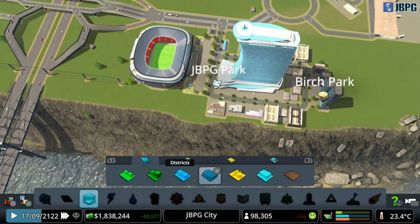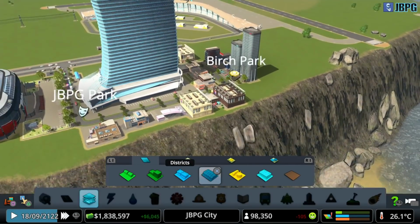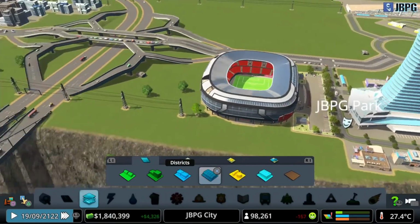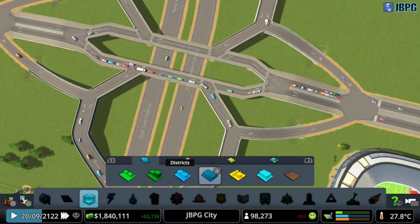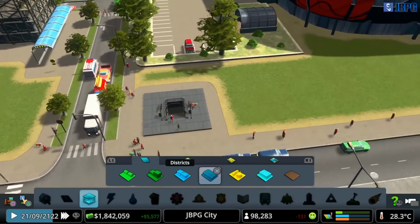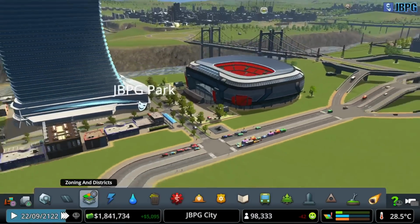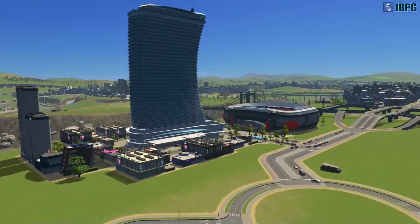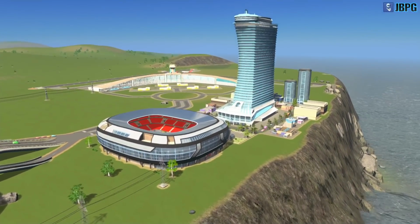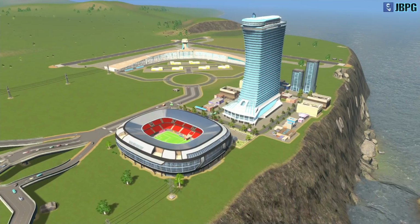My little football area with my football team, my luxury hotel, a couple of standard hotels, and a nice little bit of, you know, zone-specific commercial just there as well. Yeah, that's all still moving beautifully. Our metro is working nicely. Very pleased with that. So I'm actually going to make that my thumbnail, I think, for this episode. There we go. Screenshot taken.